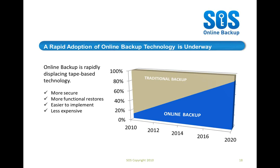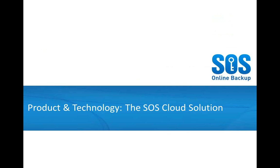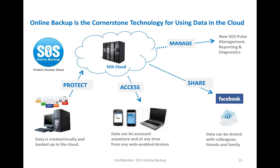So let's skip through now and actually turn to the SOS technology itself. Please feel free to ask as many questions as you like through this section. At a high level, the product is built around 4 key concepts. So SOS sets out to protect your data, help you access your data, help you share your data, and help you manage all of that data.